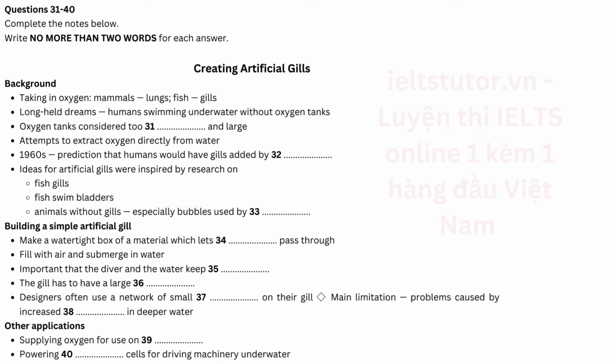But the real limitation is that these simple gills don't work as the diver descends to any great depth, because the pressure builds, and a whole different set of problems are caused by that. Research is being done into how these problems might be overcome, but that's another story which has to be the subject of another talk.